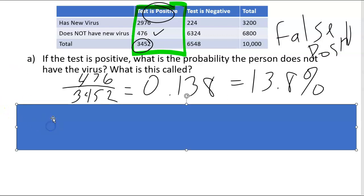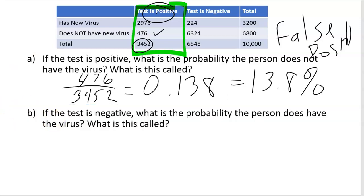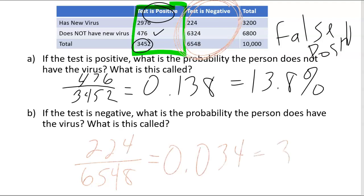All right, let's look at letter B. If the test is negative, okay, so now we're just focusing on the negatives. So that means our denominator is 6,548. What is the probability the person does have the virus? So that's 224 over 6,548 for 0.034. So that's roughly 3.4% of negative tests are wrong. And this is called a false negative because you tested negative and it's wrong. That's the idea there. All right, so that's where the false positive, false negative comes into play.